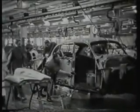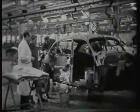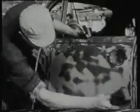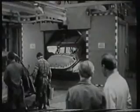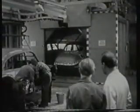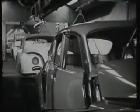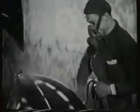This painting plant is one of the most modern of the entire European automobile industry. A number of different steps are required to obtain a superior paint coating. Sanding the filler paint, a drying tunnel, priming and finish painting.